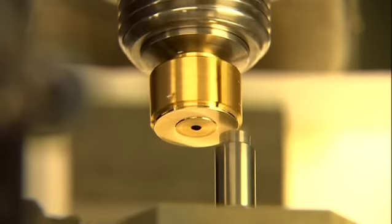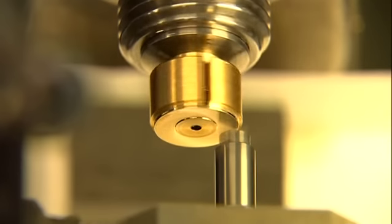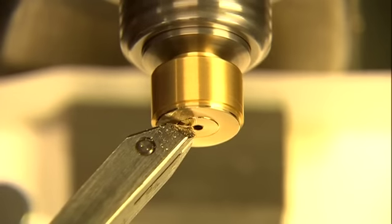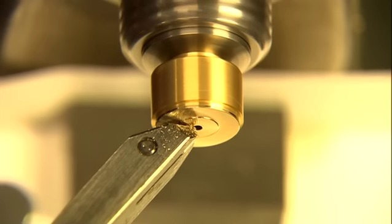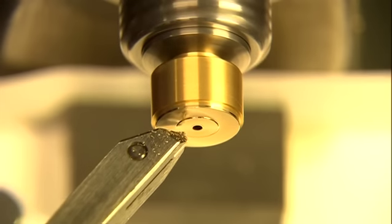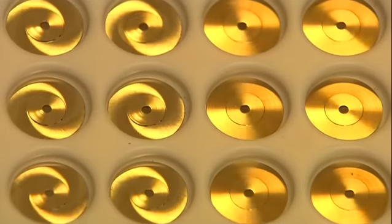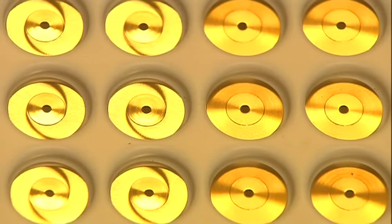The sunburst decoration applied by a single-toothed miller and a rotating diamond-coated chisel is especially radiant. This lavish decoration was already introduced to watchmaking in 1868.